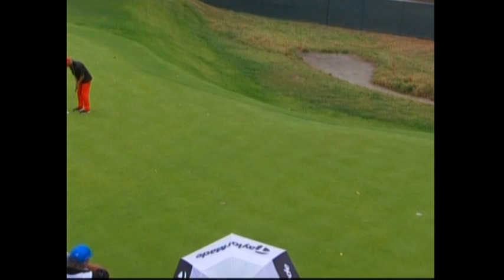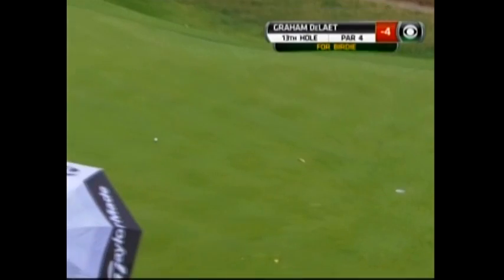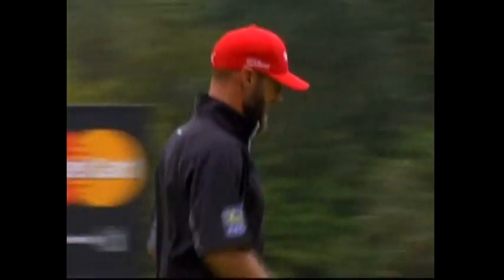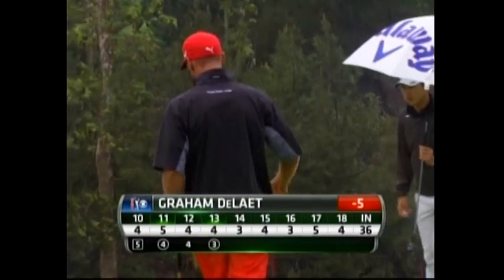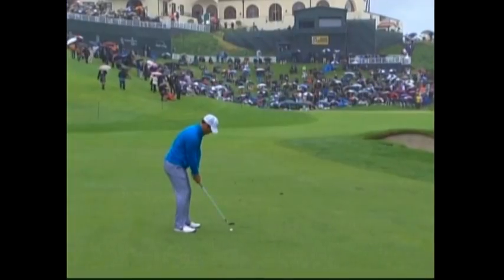Back to 13. Graham DeLaet. 2 magnificent shots to there. He is at 5 under at the moment. No, he isn't, 4 under, excuse me. No, he isn't. No, yes, he is now. I was clairvoyant. Let's not count him out.